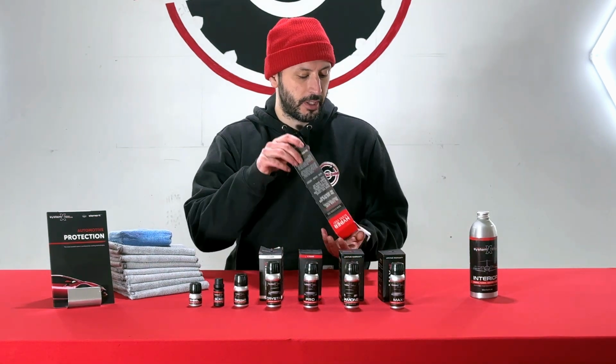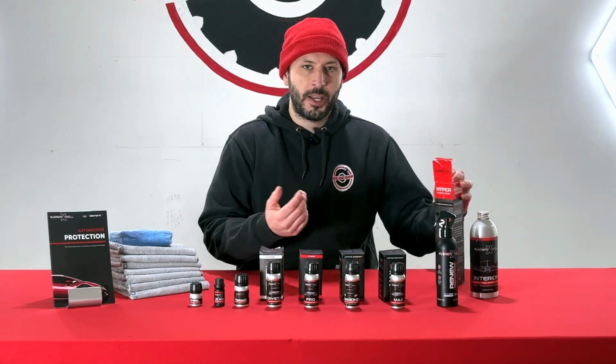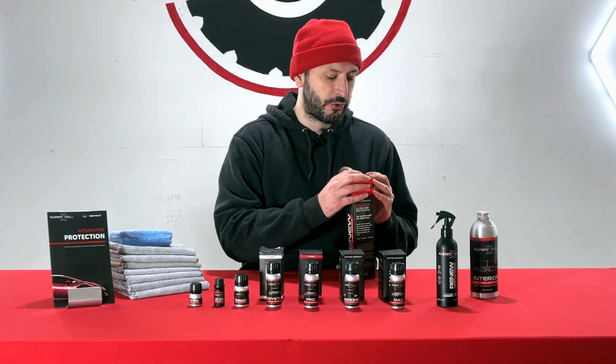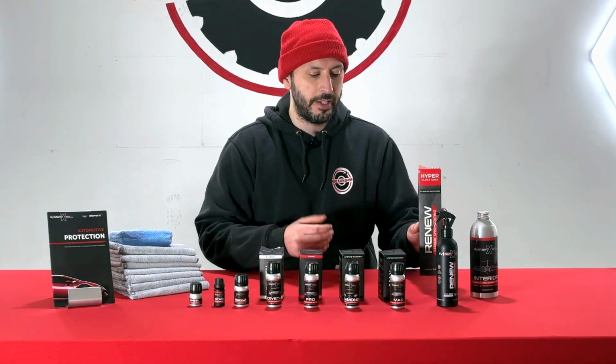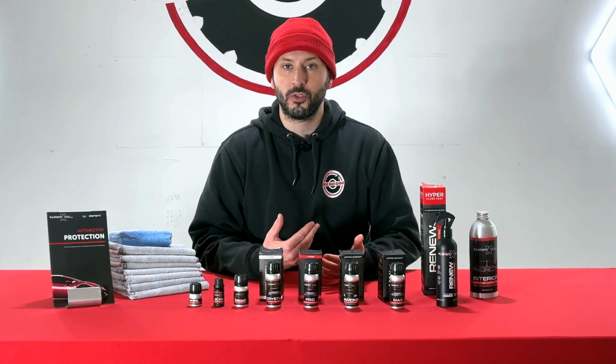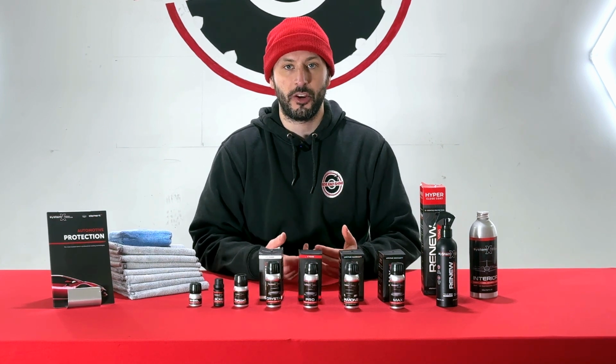So obviously it comes in this box, 9+ months, same process as any kind of detailer would do it on a professional level. You still have to wash the car, you still have to decontaminate it, clay bar, paint decon, you should polish it. Yeah, it provides great protections, very slick, very glossy.